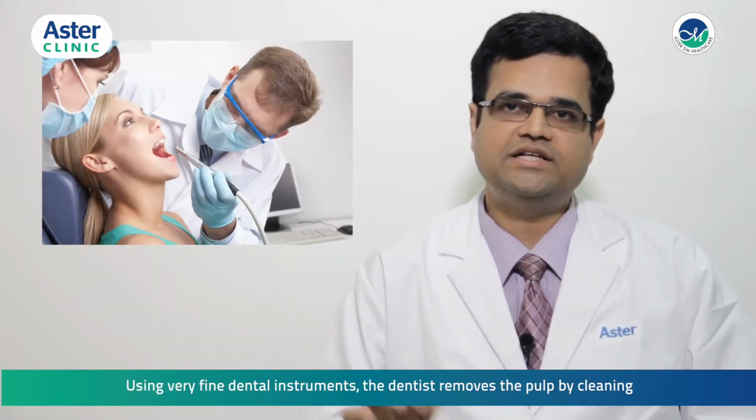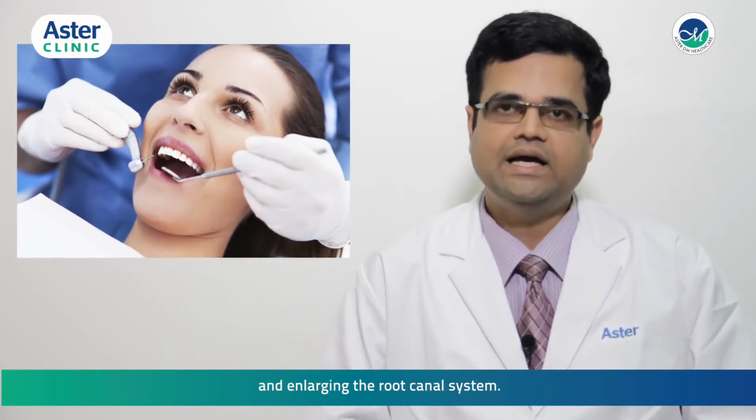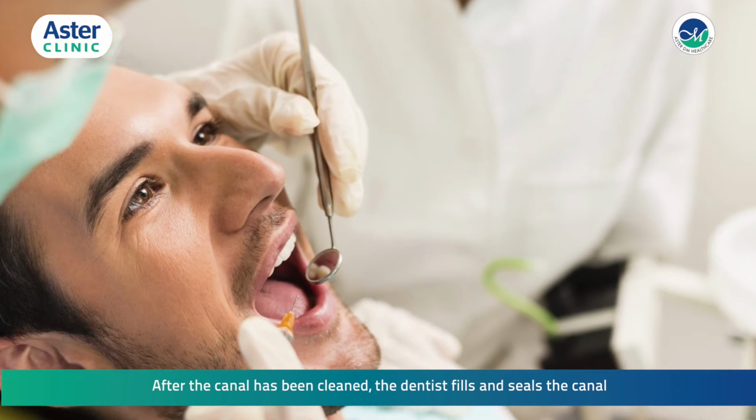Using very fine dental instruments, the dentist removes the pulp by cleaning and enlarging the root canal system. After the canal has been cleaned, the dentist fills and seals the canal. The opening of the tooth is then sealed with either a temporary or permanent filling.